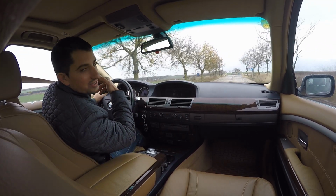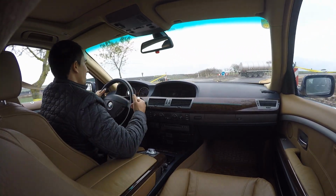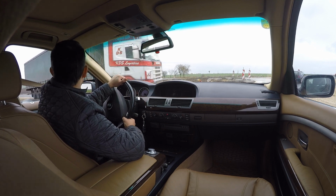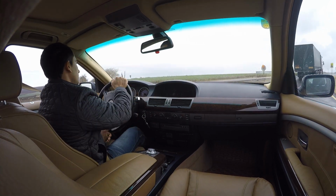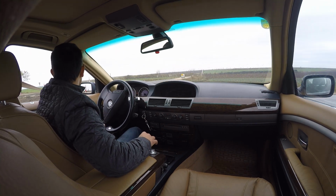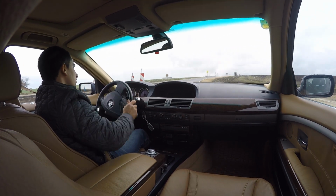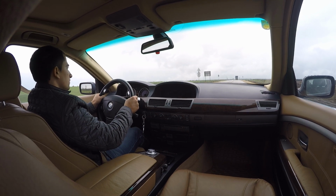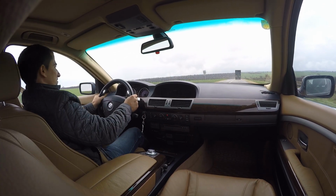Guys, I can get a flu here, some coronavirus, but I still will keep my window open because this V8 is so attractive. It's like you are taking drugs. Listen, listen. Let's turn on DSC. Wow. Beautiful, beautiful, so beautiful. Let's go.